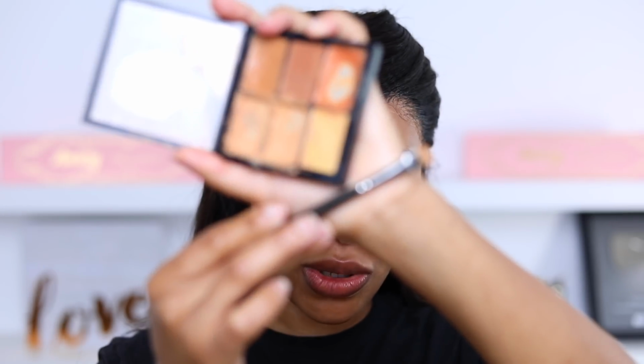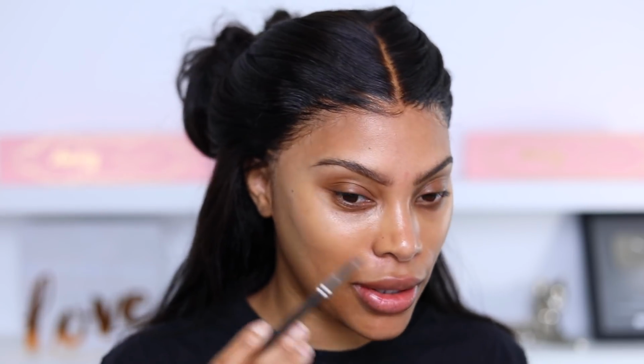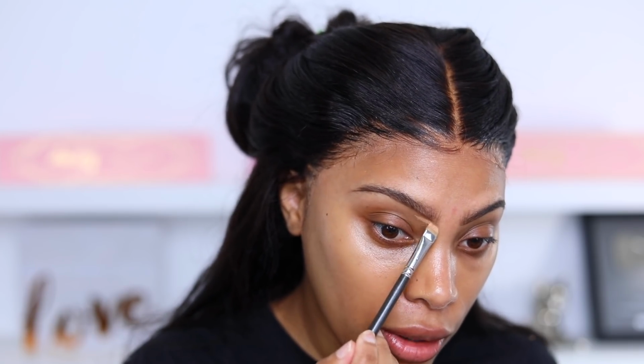So for the brush that I'm using to clean up my brows, I'm using a flat definer brush. This one is from MAC Cosmetics. You can get similar brushes elsewhere. I've had this brush for 10 years, you guys. 10 years. Don't remember the number of the brush. The number even came off.